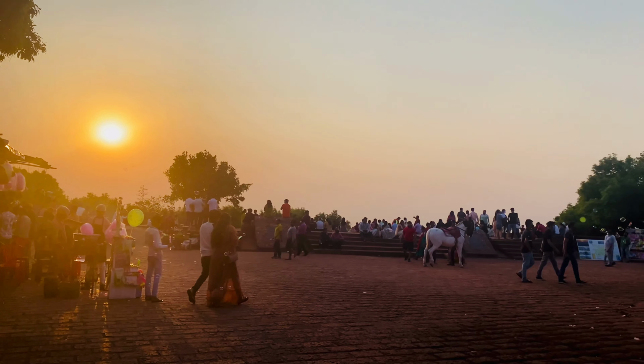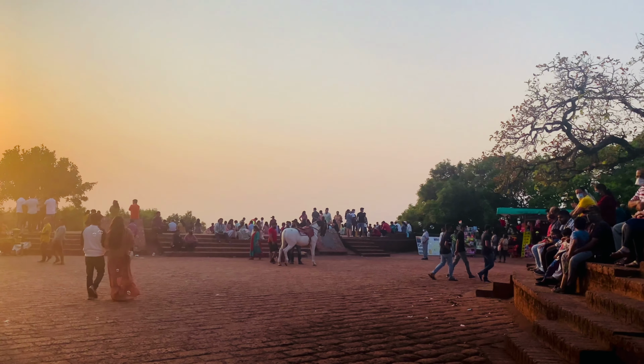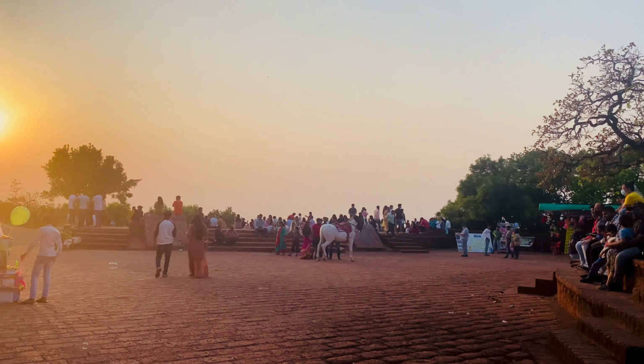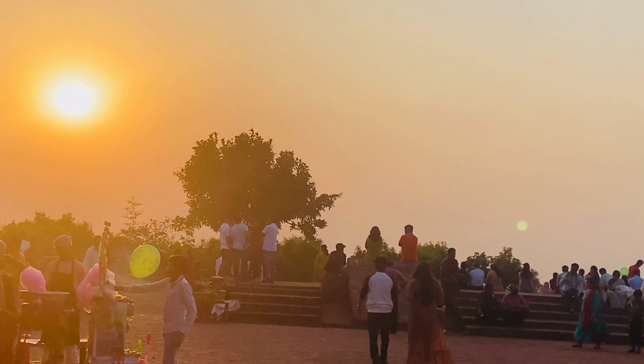Now we are at the sunset point in Mahabaleshwar. Sunset looks actually very, very good from here. As you can see, this place is a bit crowded because this is a very famous place here in Mahabaleshwar. They call it Bombay Point as well.